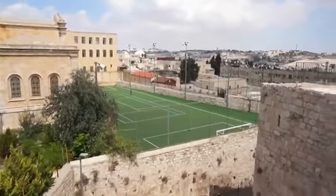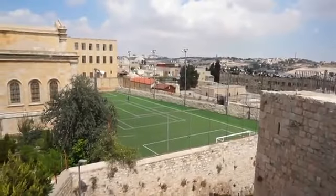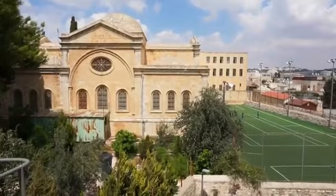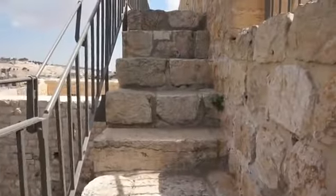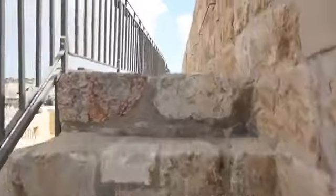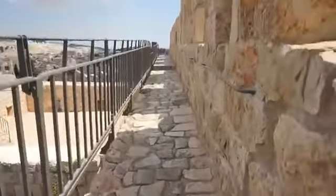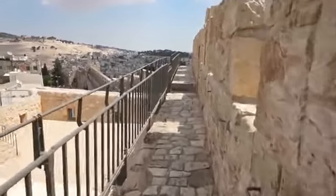And here now, in just a few meters, we're exiting the Armenian quarter. This building belongs to the Armenian quarter, and we're going to enter the Jewish quarter. Now let's take the steps up here and let's cross the top of Zion Gate. Here we are. Zion Gate.